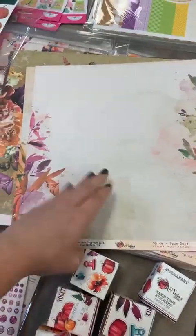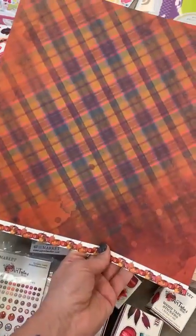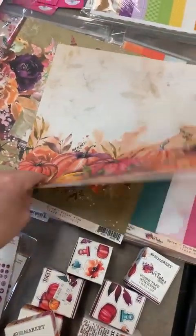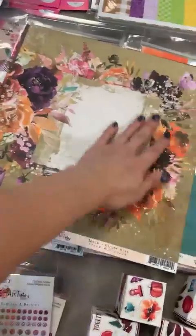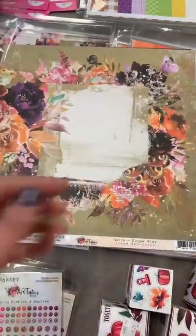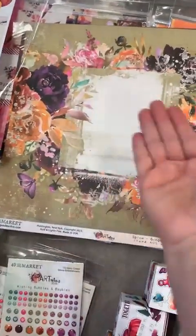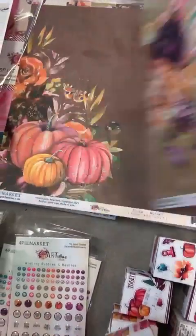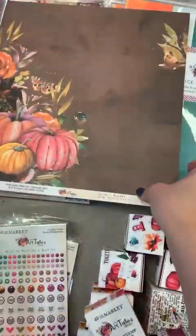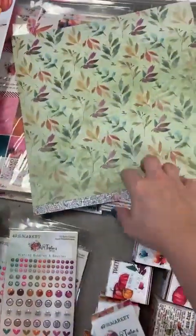Here's the next page in the line. Look at that one. That's gorgeous. And those pumpkins. So pretty. Look at that. That's kind of got like a pre-printed focal place for you to use as a jumping point. And then you can do your clustering, put your pictures in there. So pretty. Moths on the back. And then another pumpkin one here. Love those leaves on the back.